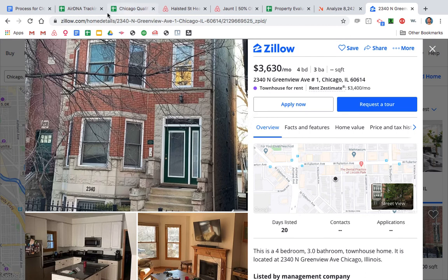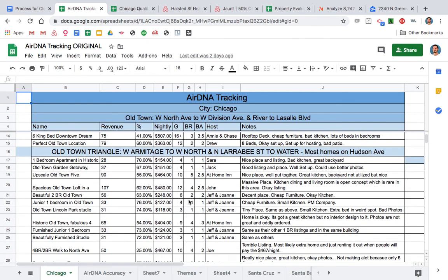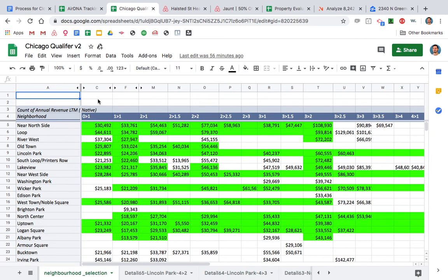So what we need to do is go to our AirDNA data and find properties that really compare to this. I'm not going to use this because it's 2 years old, and what I am going to use is the way that I do my data now. I have all the neighborhoods listed out, and up here is the number of bedrooms to bathrooms. You've got 2 by 2, 2 by 2.5, so 2 bedroom 2.5 bath, 2 bedroom 3 bath, super rare as you can see, 3 bedroom 1 bath, and it goes on and on.